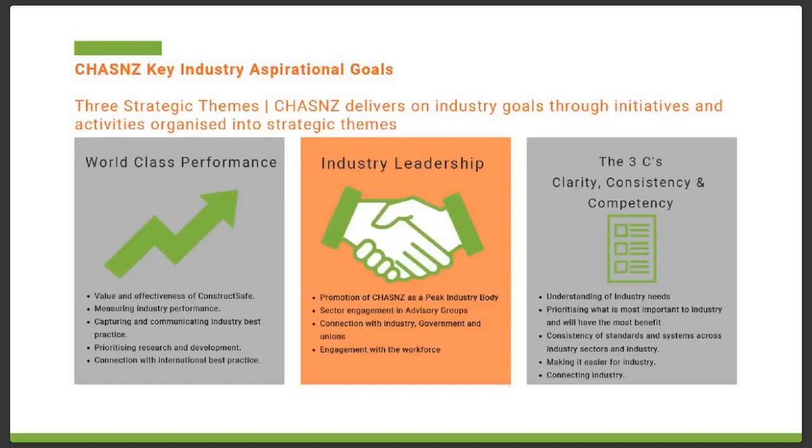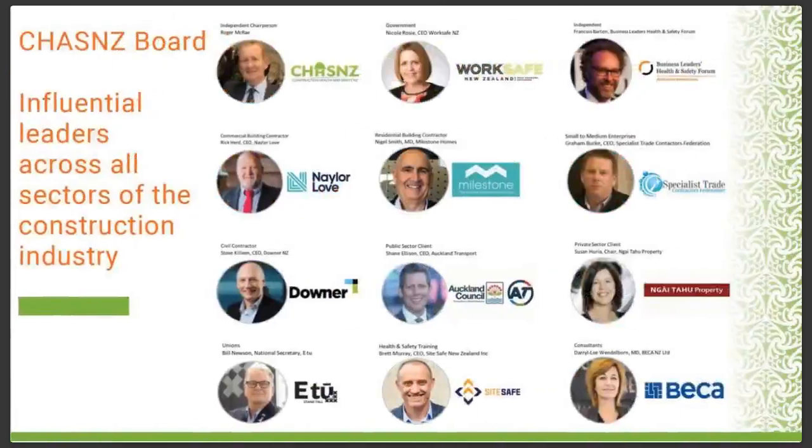So as Peter said, we're about 1 year in now, and hopefully you're going to be seeing some of the changes come through and say, hey, look, CHASNZ is making a difference. So as I said, we're a charitable trust, and you can go to the CHASNZ website, chasnz.org, and have a look at our board membership. And this board membership really reflects a lot of the different aspects of construction. So, right at the top there, we've got the regulator, WorkSafe. So they can talk to us from an industry perspective.